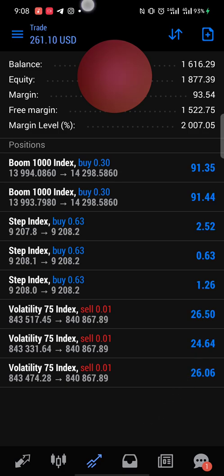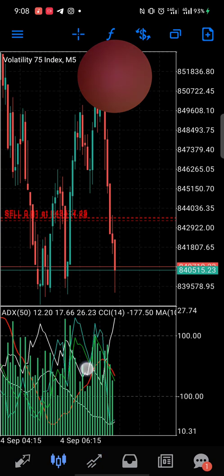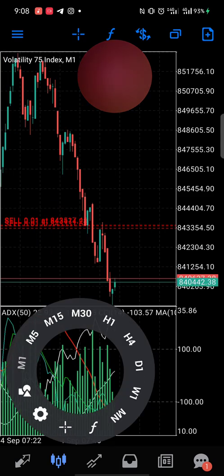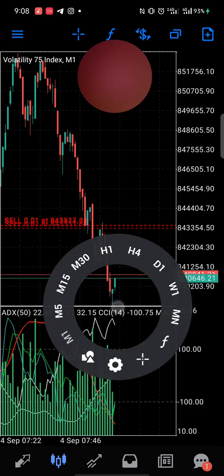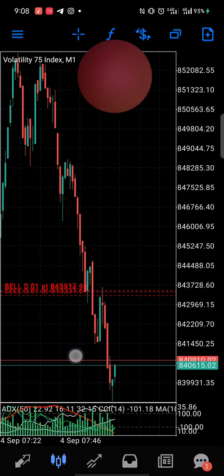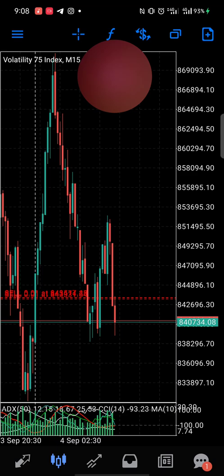You can see our trades. Boom 1000, Step Index and Volatility 75 Index, all in profit. We'll make profit. Look how I entered this trade. You can see the 1 minute time frame. So let me make the chart big. Look, guys, 5 minutes. So I'll be exiting this trade soon.